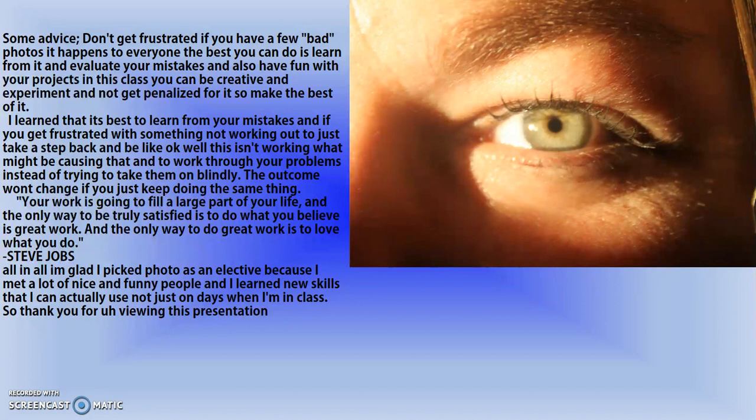I learned that it's best to learn from your mistakes, and if you get frustrated at something not working out, to just take a step back and be like, okay, well this isn't working, what might be causing the problem, and to work through your problems, instead of trying to take them on blindly. The outcome won't change if you just keep doing the same thing.